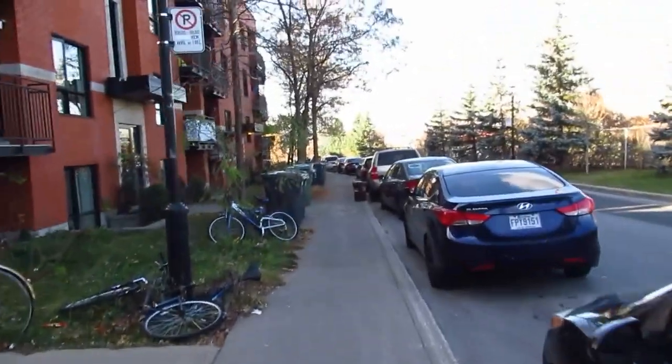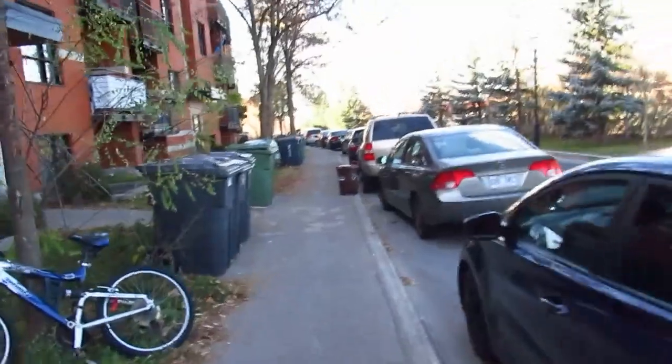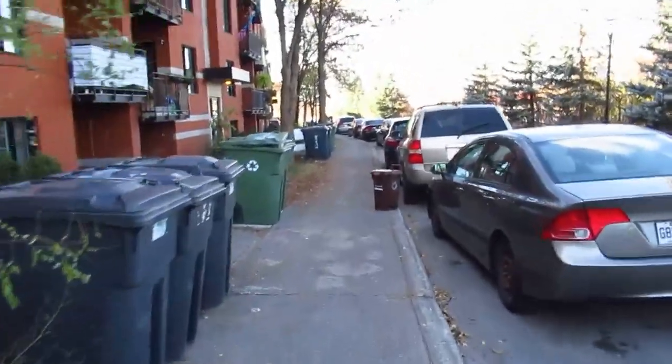Oh man, actually there is a curve here. It does continue. I should be slowing down actually. Oh well, at least I'm going downhill.